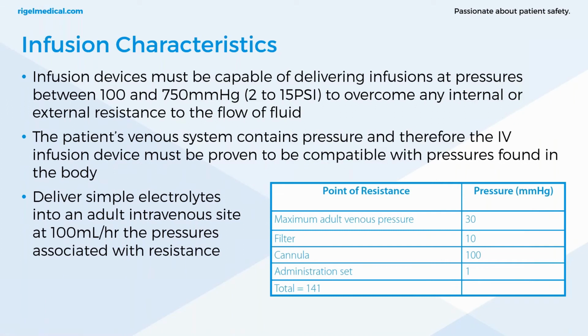Okay, so infusion devices must be capable of delivering infusions at pressures between 100 and 750 millimeters of mercury, or 2 to 15 psi. And this is to overcome any internal or external resistance to the flow of fluid. The patient's venous system contains pressure, and therefore the IV infusion device must be proven to be compatible with pressures found in the body. So to deliver simple electrolytes into an adult intravenous site at 100 ml per hour, the pressures that are associated with resistance are summarised in this table. So we've got a total pressure of 41, but notice that there's significant resistance produced by the cannula, and this is typical of what you might find in an IV circuit.